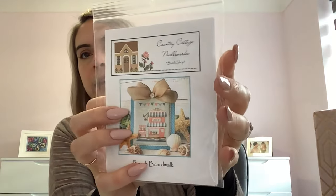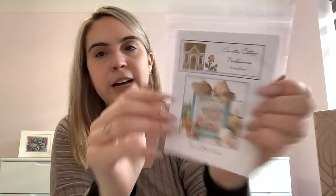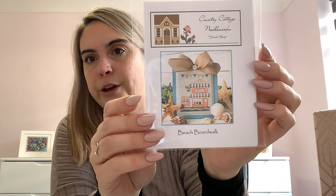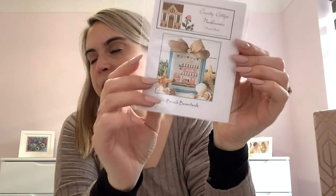I got the last in the Beach Boardwalk series from Peakside. So this is Snapshot. So yeah, now I need to find a piece of fabric to stitch all of those on.